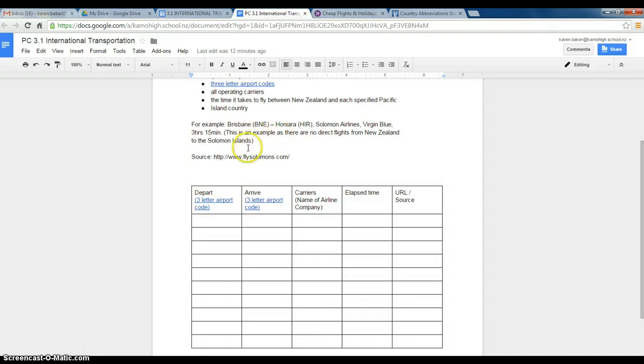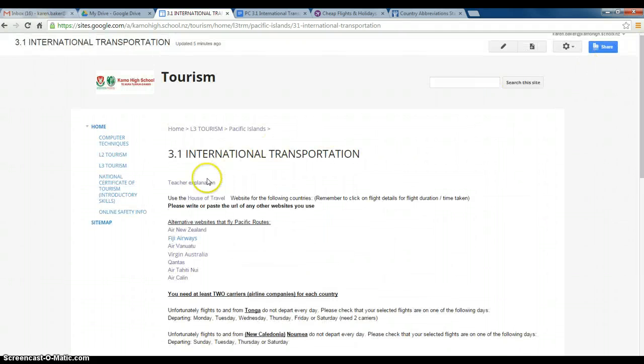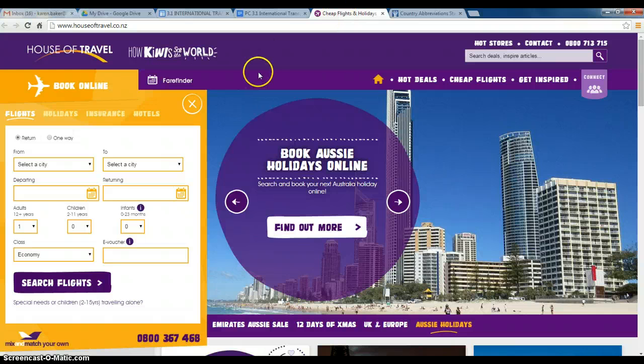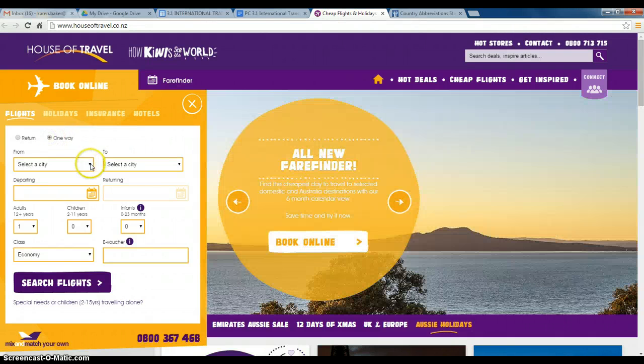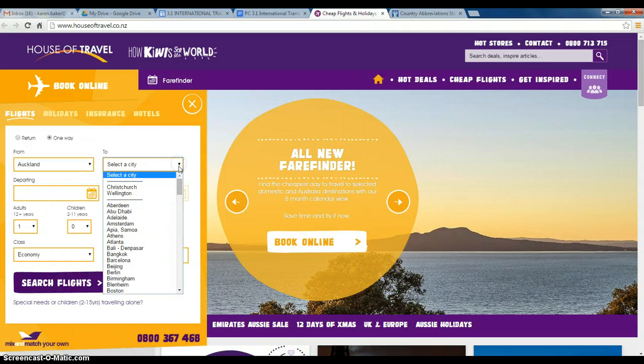What I have done is I have gone back to the site, and at the top of the site, because you need to read this first, I have opened up the House of Travel. So I have right-clicked onto this and opened in a new link. The House of Travel will open. You need to make sure that your flight is one way. You need to select a city. I'm going from Auckland and I'm going to arrive in Brisbane.